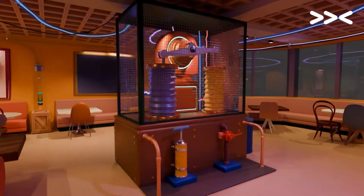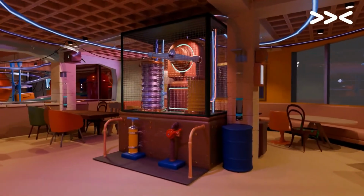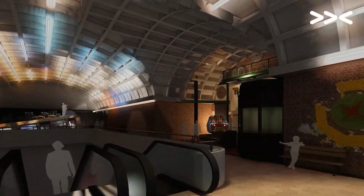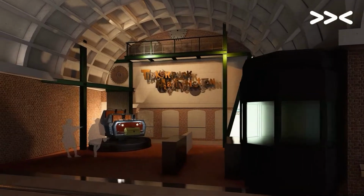Tinkerpunk Junction is a place where all are welcome to explore their creativity and learn something new. To better serve our guests and our partnership with the mall, the space is free to enter with a ticket needed only for the attractions.